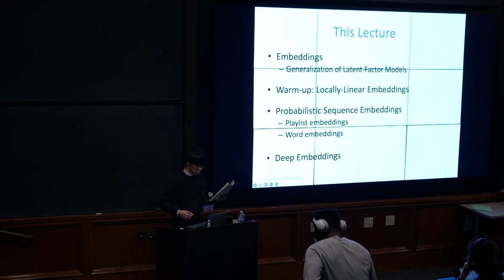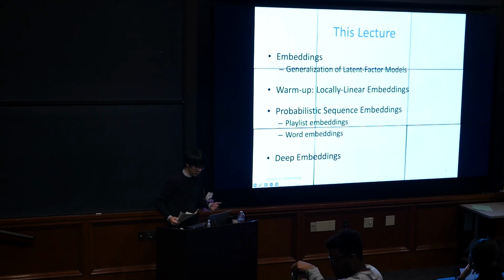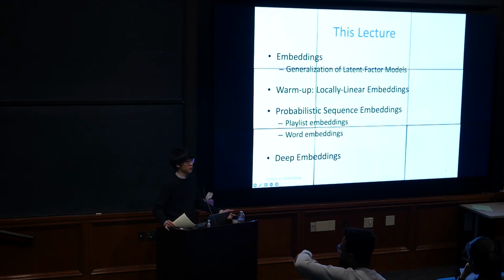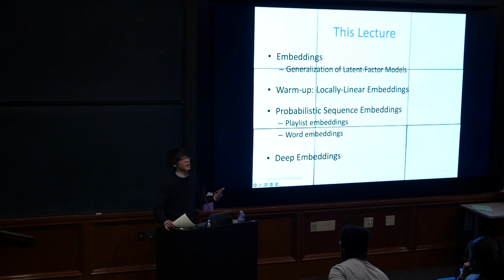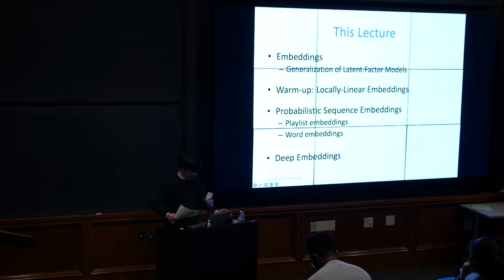And then from there, we'll move on to probabilistic sequence embeddings, which is a huge, very important field, especially in NLP, right? And then we'll move on to deep embeddings, which has gotten so accessible now that it's kind of the baseline. Everyone starts at deep embeddings and then goes up from there, for better or worse. So this is the structure of this lecture.